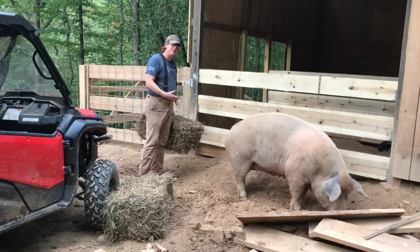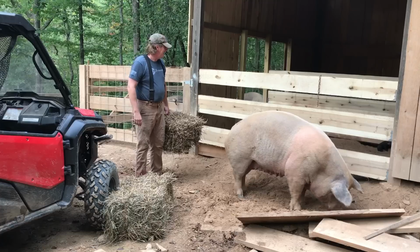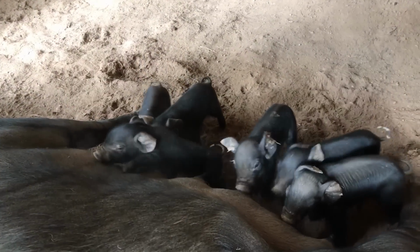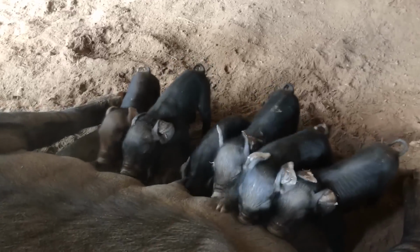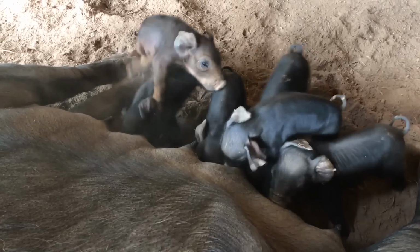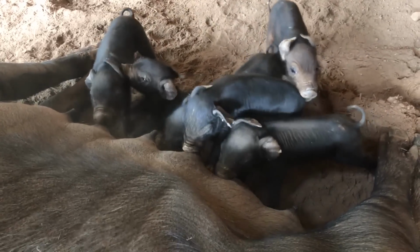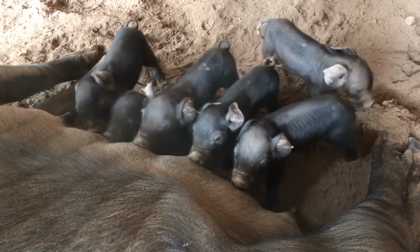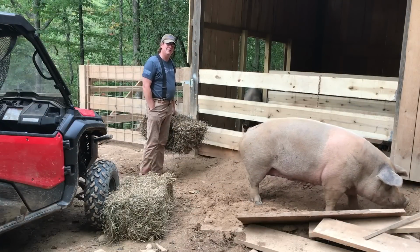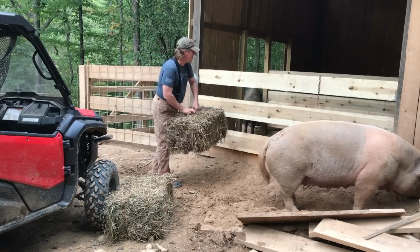So here it is, evening time, stopped to get some straw to pad out. The temperature's going to drop. It's going to rain tomorrow. And this is what I see when I come up here to toss the straw in. So we had one farrow already, and let me toss this in here, then I'll get some details.